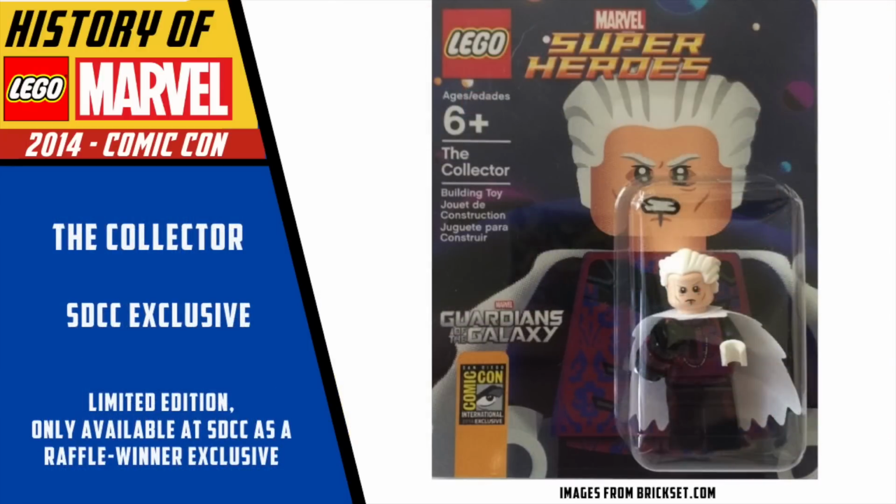Speaking of exclusives, at the same San Diego Comic-Con, they gave away a collector exclusive minifigure, and man, this one is high on my wish list, but I've seen them go for well over $200, and it was only available at San Diego Comic-Con as an exclusive, just like before where you needed to enter a raffle and then hope to be lucky enough to be one of the people selected to get this. So, it's a very difficult one to get, but man, do I wish I could get my hands on this one. It is a fantastic figure.